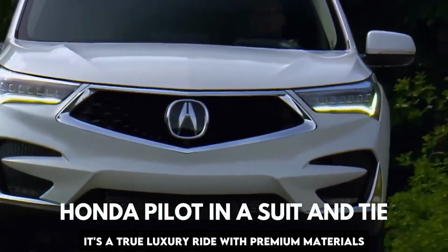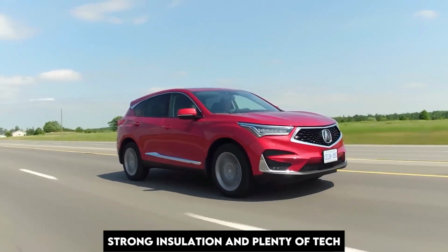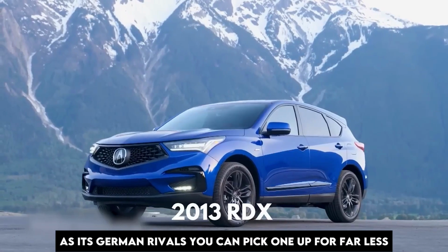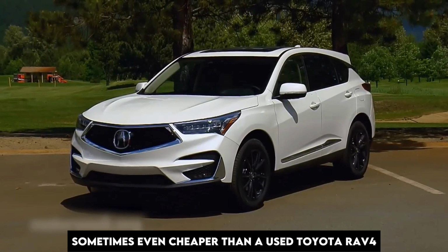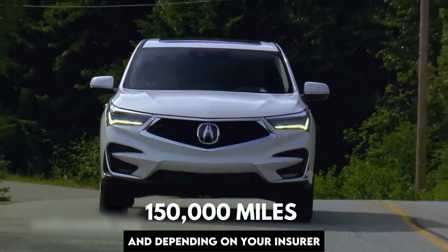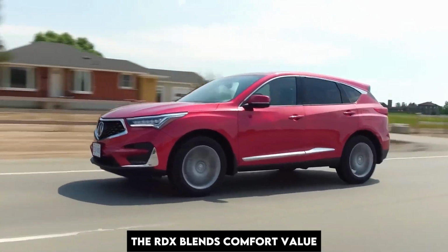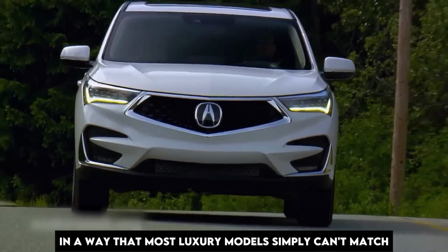Inside, it's a true luxury ride with premium materials, strong insulation, and plenty of tech. Yet, because the RDX doesn't carry the same prestige hype as its German rivals, you can pick one up for far less, sometimes even cheaper than a used Toyota RAV4. The best part? Maintenance costs stay low, and depending on your insurer, premiums can actually be lower than mainstream SUVs. The RDX blends comfort, value, and peace of mind in a way that most luxury models simply can't match.